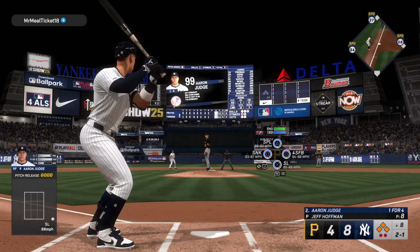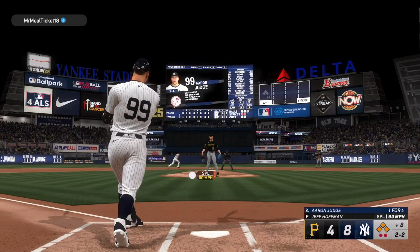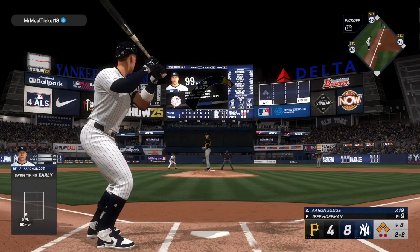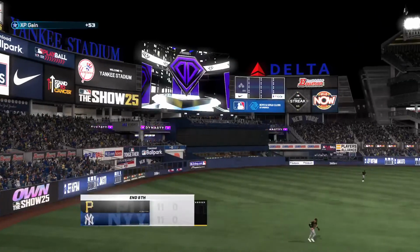Boog, in situations like these, the air can get really thin up there at the plate. Got to find a way to breathe and slow everything down. Swing and a miss, and that's strike two. 2 balls, 2 strikes. And a swing and a miss. That ends the inning.